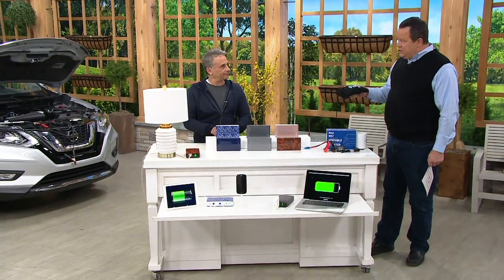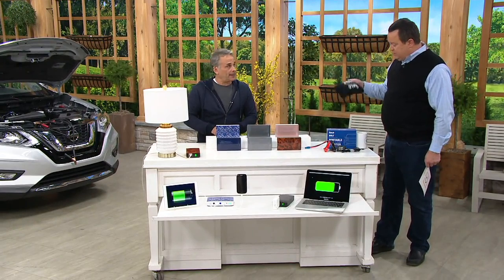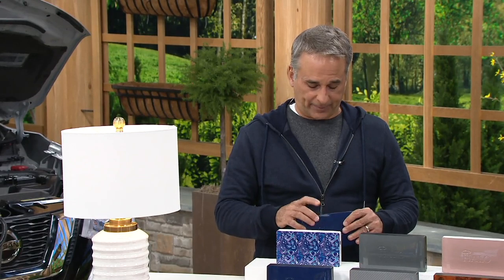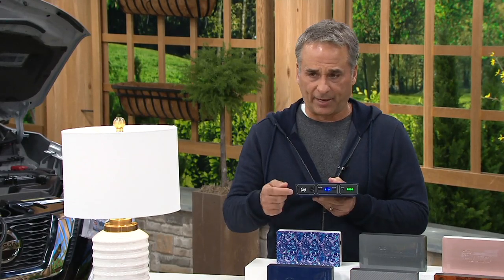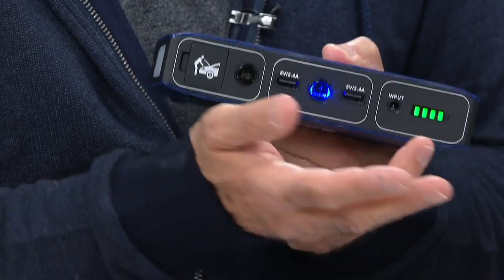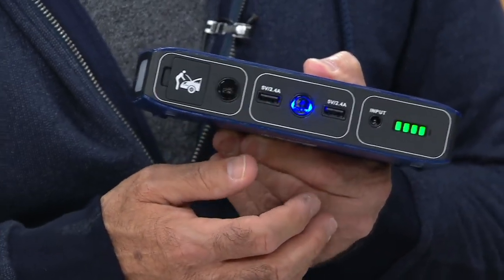How long will these Halo Bolts hold their charge if we don't use them? They'll hold the charge for a year. In fact, the only thing that Halo asks you to do is from time to time, tap on that blue button on the front and you'll see the battery meter. If it starts to run low, and even if you haven't used it yet, plug it in for a couple hours, stick it back in the car, and you're ready to go.